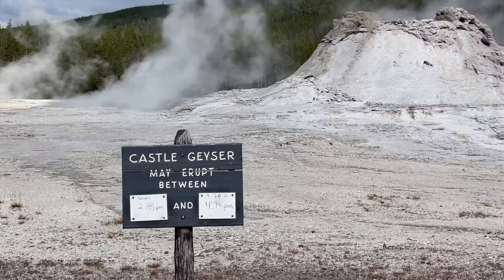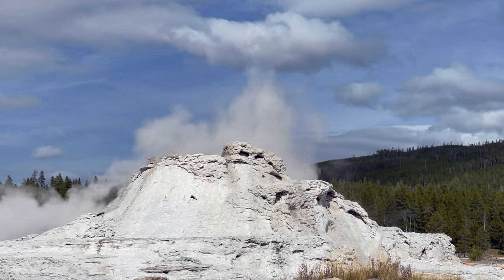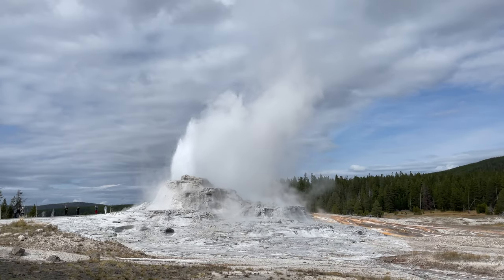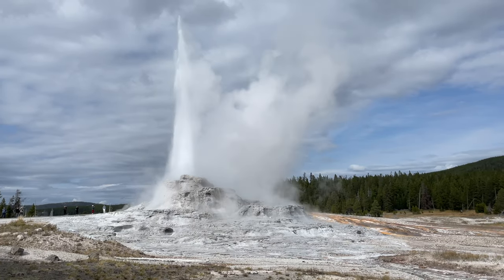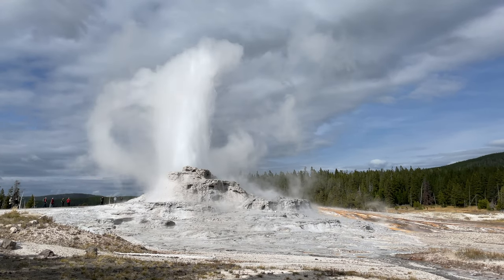So Castle Geyser might be another favorite geyser of mine. The water only reaches 75 feet high, but it lasts 20 minutes, and then it has a loud 30-minute steam phase afterwards. And I really like how the water cascades down the castle-looking cone.